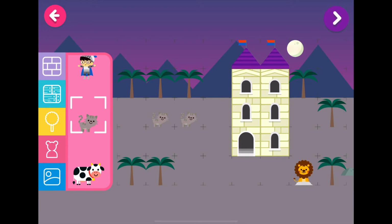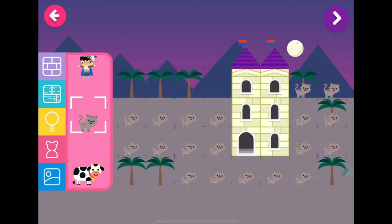You like the kitty cats? We have a million cats out in the desert. Wow, that's amazing. That is amazing. That is a lot of cats. We even need one in the window. Cats love to lie in the window.